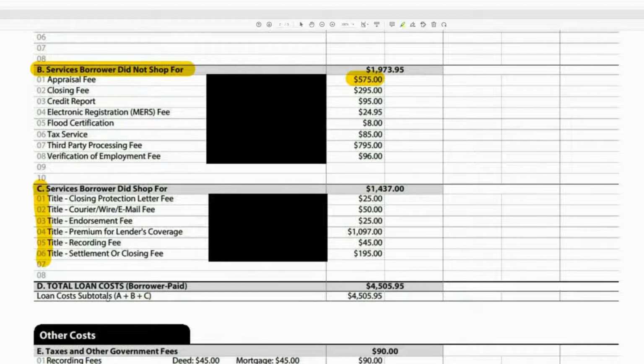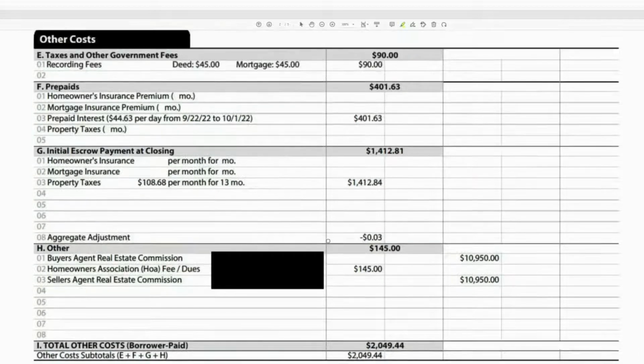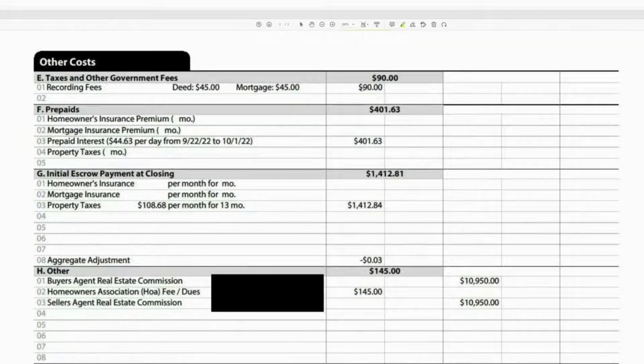And they all total up here at the bottom, $4,500. Now, we have our other costs, and these are really kind of what goes into the escrows. So recording fee with the county. And now we have an exact number of days, because we're going to close on the 22nd and we need to cover the interest for the rest of the month.